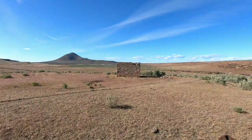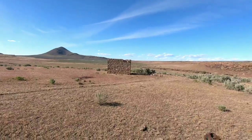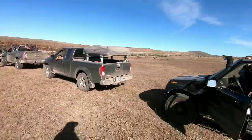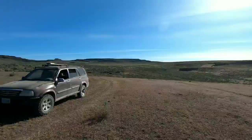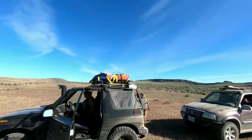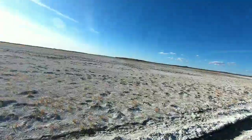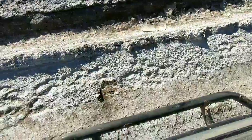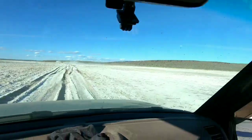Well, after further discussion, we don't think this is part of the OO ranch, but we're going to keep on trucking. We're not camping here. Still going to go find us a spot. Nope, not looking at the sun. There you go. We're driving through this patch here, and all the soil is white. You can see the lower and the upper all the way over there.